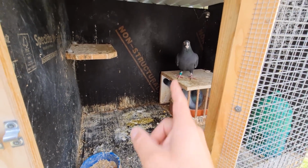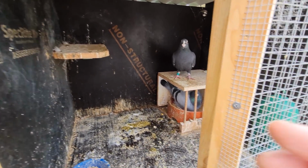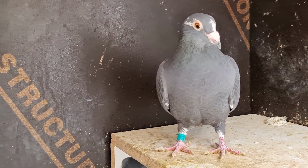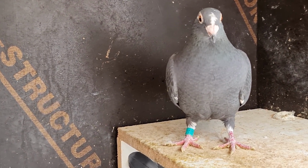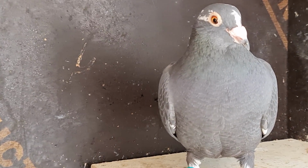So what I'm thinking is moving the black hen back into the flying loft so she can have a little bit of free time. I'm going to pair her up with one of those red cocks I was just showing you. I think that's going to be quite a good mix. They're very similar birds, and we'll get some really nice coloured babies out of them as well. So it's something I'm really keen to do, to pair up this hen with one of those red cocks.